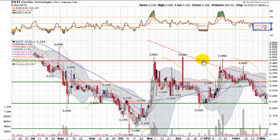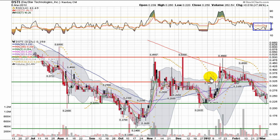Again, it picks back up around 40, but the top end of this channel is up around 50. That's a pretty substantial upside, almost a double from where it is. Now, don't necessarily look for that tomorrow. You can see last time it climbed off this bottom, it took about a month to go up there and hit 50 cents.